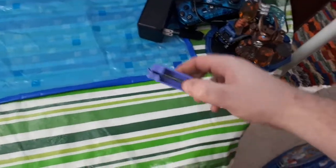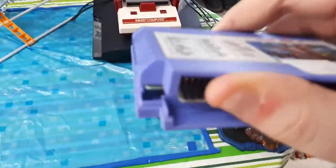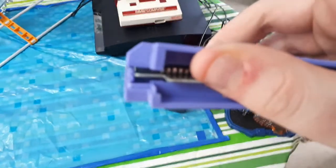I was moving this out of the way. Started sliding around. This fell off, hit the floor, and popped apart. Now I get to see what the inside of a Famicom cartridge looks like.